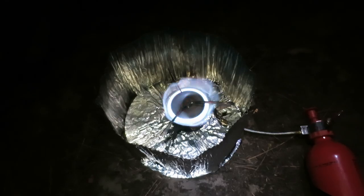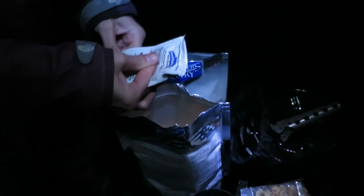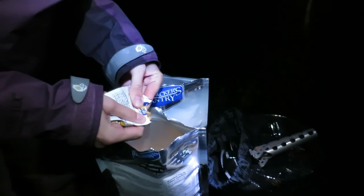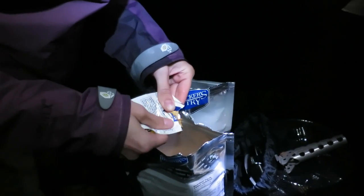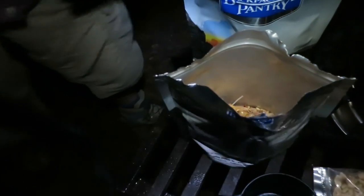Little camp stove is going. So the pad thais come with their own little peanut butter and serving of peanuts. Put both inside, then you add boiling water and let it sit for about 13 minutes. And voila, you have delicious pad thai.